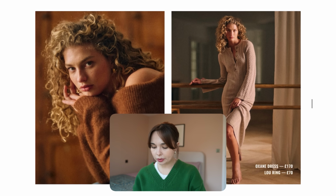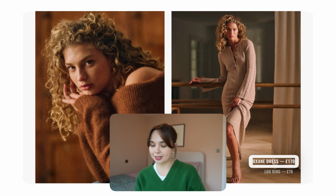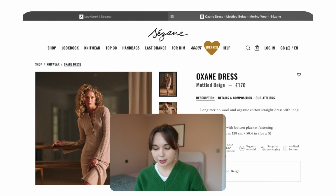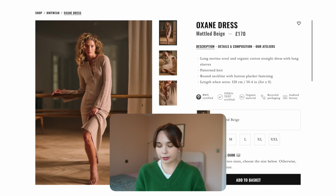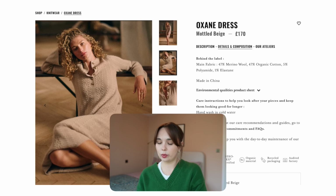I do like this Oxan dress. This was one of my favourites when I was looking through it on Sunday, partly because of the composition, of course. This is merino wool, organic cotton. I really do like this. I don't know if it would look good on me because it's one of those dresses that's knitted, but it's not tight and it's not loose. It's somewhere in between. And I always find those a little bit awkward on me.